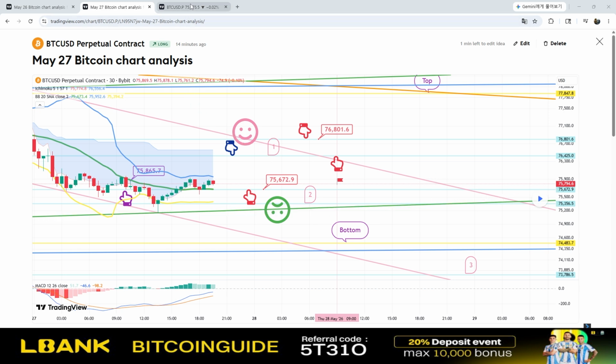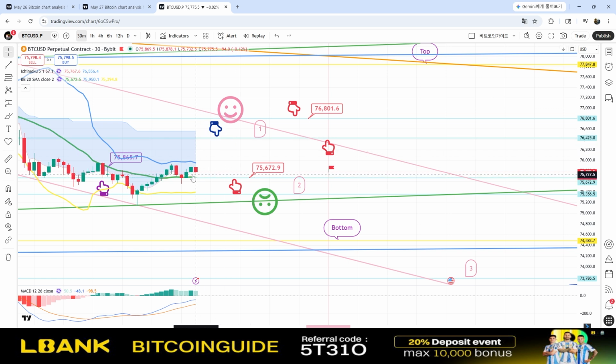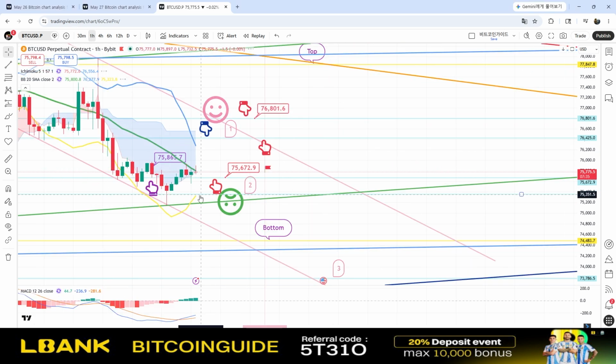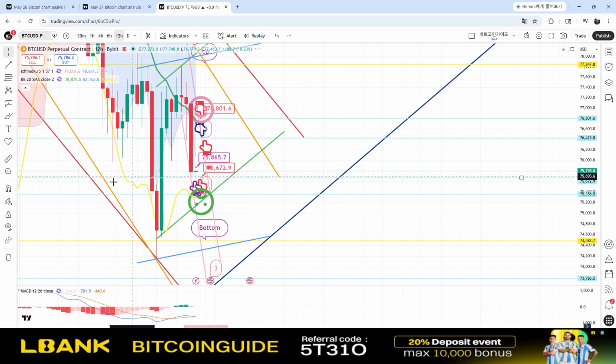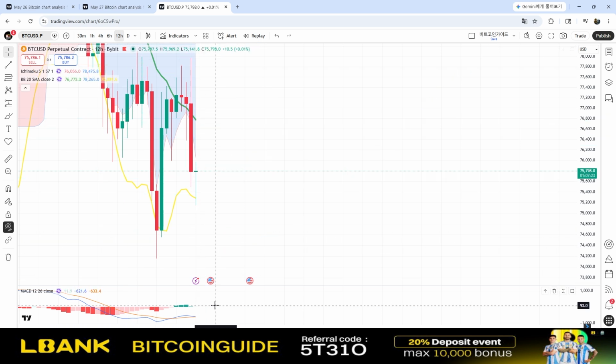Let's look at the current situation. The current situation is precarious if it touches 75.6K first without touching zone 1. Like yesterday, it would be best to wait for the final long position at zone 2. The attention on the lower area, roughly section 2, overlaps with the 1-hour Bollinger Band support line. So to explain the core of today's strategy, the MACD dead cross on the 12-hour chart is currently putting on downward pressure.